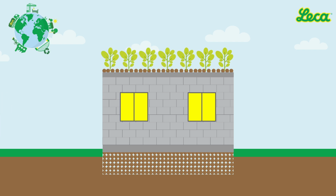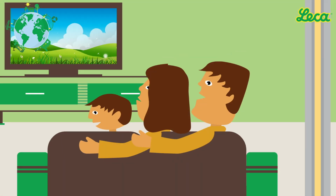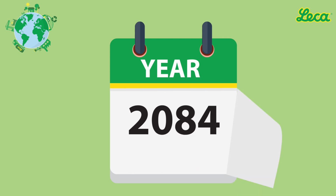When Leca aggregate is installed, the advantages of the little pellets continue to blossom. It brings sound insulation comfort for inner and outer walls. It will also keep the house warm in the winter and cool in the summer. All the beneficial properties are long-lasting with a minimal amount of maintenance.